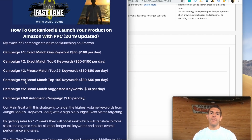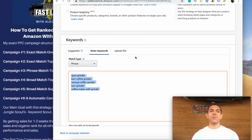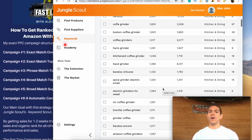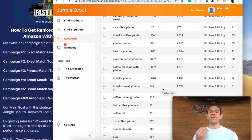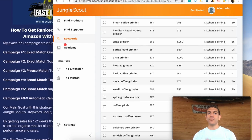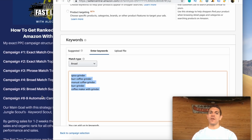So the fourth campaign is a broad match for the top 100 keywords. And again, guys, we would come in here and we would do broad match. So right here, broad match. Take the top 100 keywords, paste them in here, and launch that campaign. And for the broad match, guys, we want to take the first 100. We don't want to put over 100, or otherwise Amazon's algorithm will not really show your PPC campaign the proper way. So anything above, I would say, 500 searches per month we want to go for. Anything below that, it's not really enough to put into a campaign. Same thing, guys, 100 keywords in here, broad match, and we would launch that.